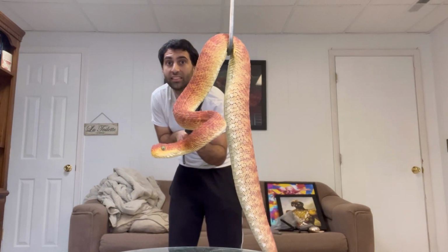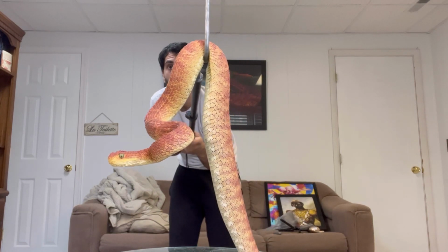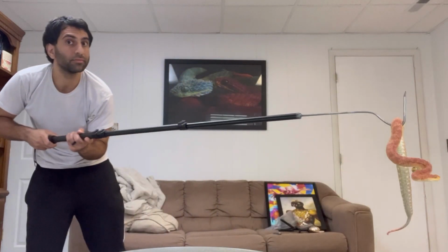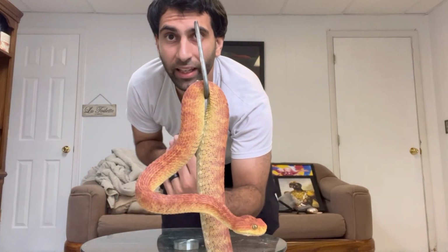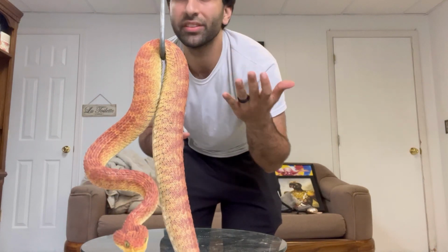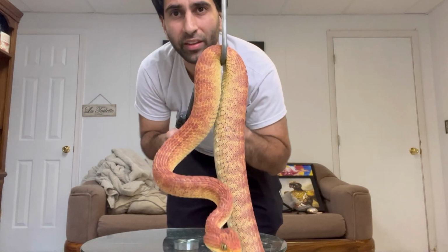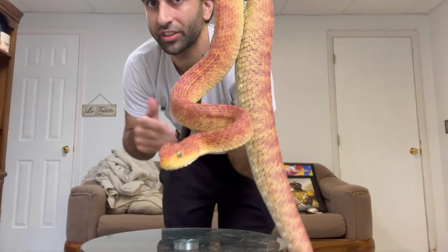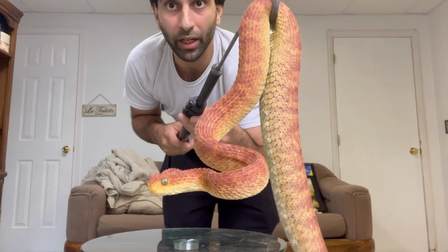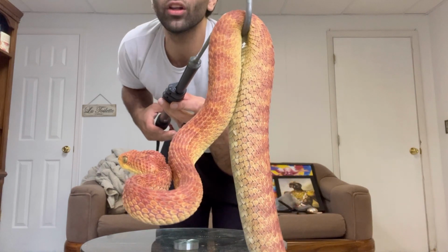Look at the size of this variable bush viper. 5 feet long. So that's the first thing I want to talk about. Angles. A lot of the stuff, I'm holding like this, talking to the camera. It's on selfie mode. I look a lot closer to the snake than it is. The snakes sometimes even look much bigger, like it just did, due to the camera angle. So those strikes, even though I wasn't within strike range, it looks like it.